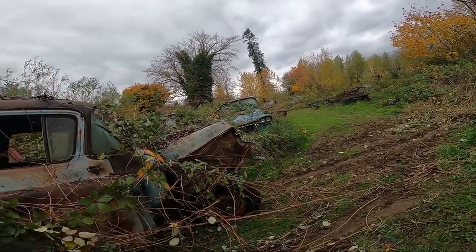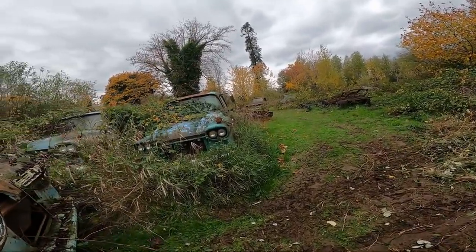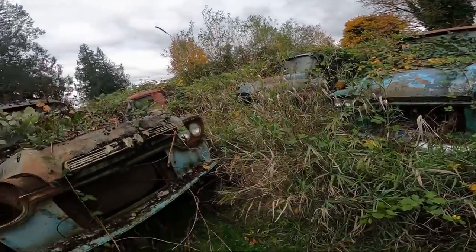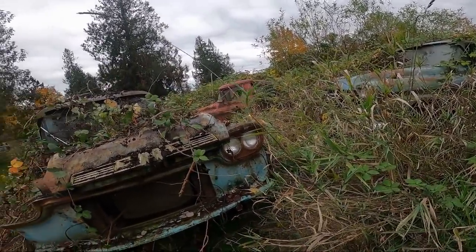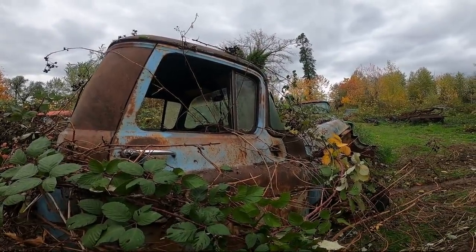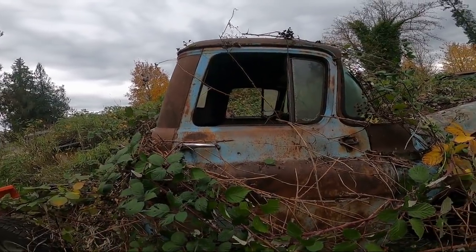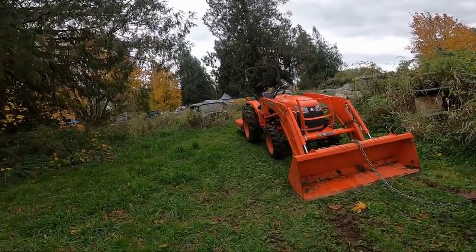That's a good four-wheel drive half-ton frame. Oh shoot, I forgot I had that. Wow. Holy cow, folks, that's not good. Wow, I did not want to see that. All right, that's why that was in the bushes, but that front end shouldn't have been in there. Neither should that axle have been.